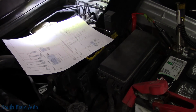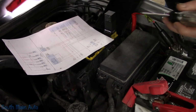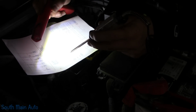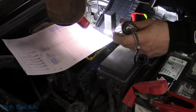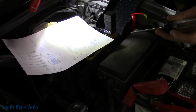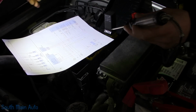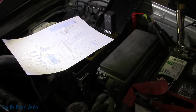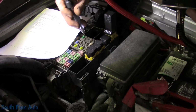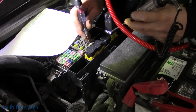And now we need to take our test light, hook it to, well, I guess we can keep it right on ground here. And we'll see if we can turn the relay on ourselves. Number 85 should turn it on. Yeah, there we go. So we know for a fact now that the ECM is not grounding it because we can turn it on. And technically, when we turn it on, these fuses should become active, and they do.